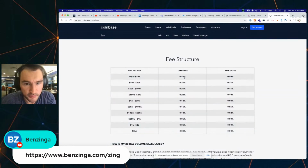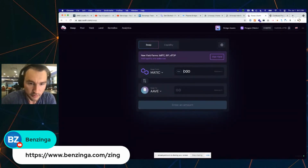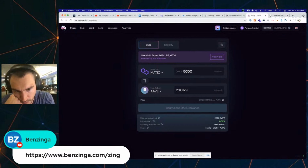Okay, so even up to 10,000, it just dropped to 0.325. So it's cheaper to trade. You're paying less in fees, 10 basis points or 100 basis points, I think is the right answer. If you're doing even less, let's do something a little bit less and we'll see. I think it's the same. I think it doesn't matter what you trade. Yeah, it's the same.